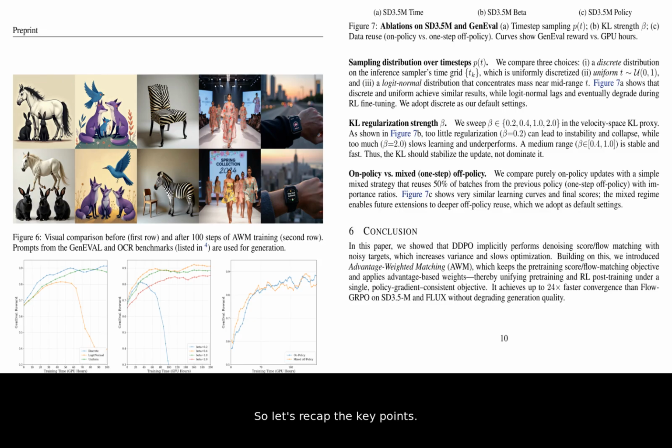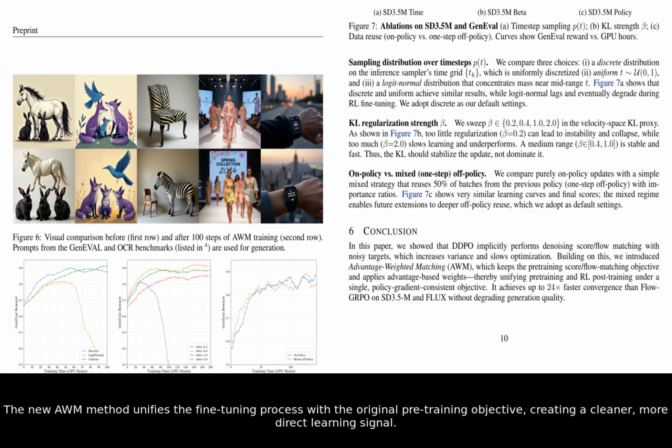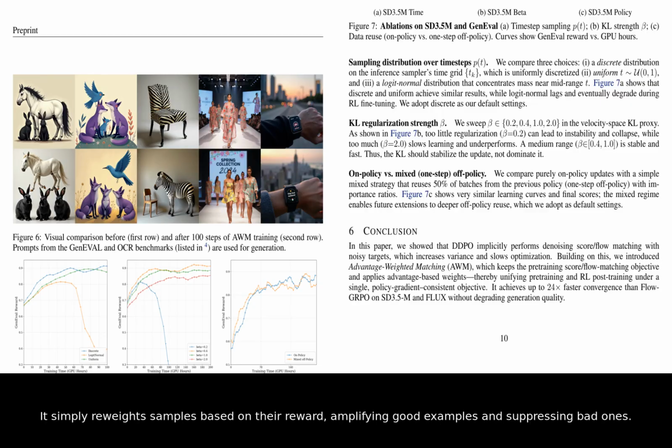So let's recap the key points. Previous methods for fine-tuning diffusion models were slow because they were implicitly learning from noisy targets, which increased variance and slowed convergence. The new AWM method unifies the fine-tuning process with the original pre-training objective, creating a cleaner, more direct learning signal. It simply reweights samples based on their reward, amplifying good examples and suppressing bad ones.